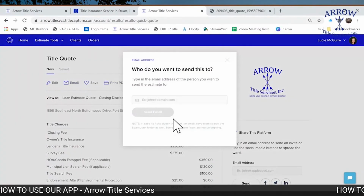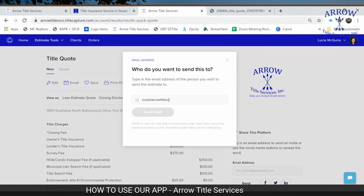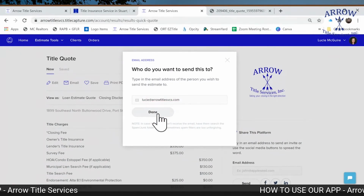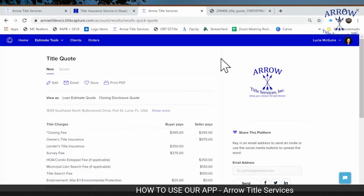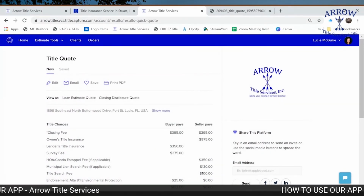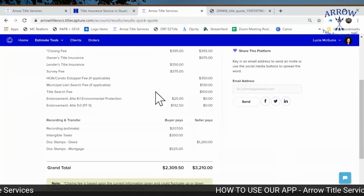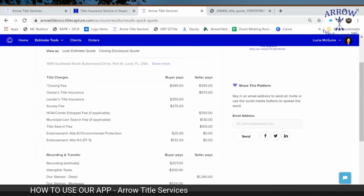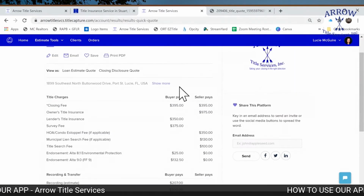Now you can email this. So if you wanted to email this to yourself, and then you send the email. Let's say that was your client, and then done. Now your client has an email, and I just got it on my phone, the email. This is a really great tool to just be able to get a quick estimate of what title insurance is going to cost for your client.